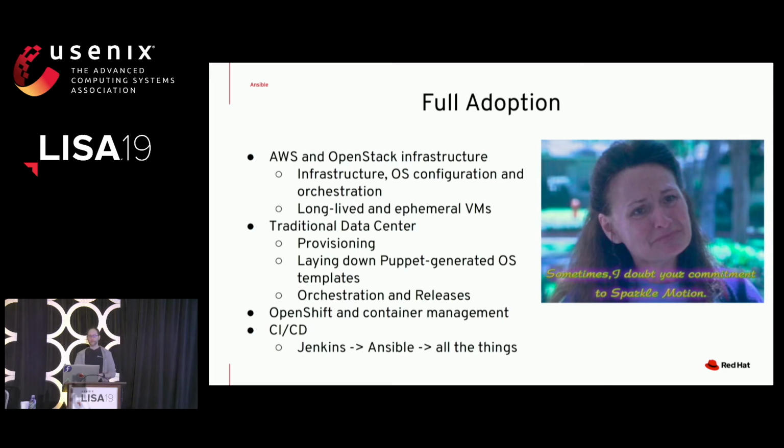We also backported it to the traditional data center to handle activities like provisioning. As I mentioned, we had a huge Puppet code base that handled laying down an operating system exactly how we wanted it laid down. So rather than have to backport all this to Ansible, we just had Ansible kick off a Puppet run on a template image, clone the image, and use that to provision VMs from that point forward, and then use Ansible for kind of day-to-day management from then on out.